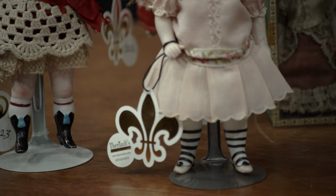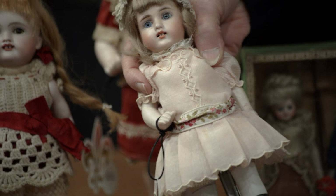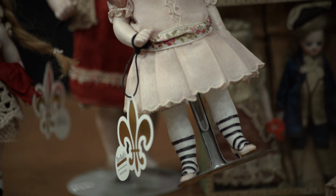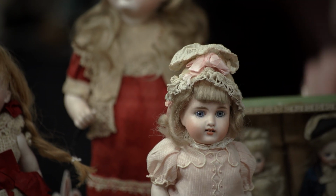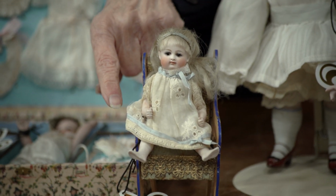Now here's another good example. This is by Gabriel Quinlan, and again, I hope you're able to see the legs, the stockings, and the peach-colored shoes. Very, very different, a very unique type of shoe to be finding on this doll. We come over this way, and I think we have another little barefoot girl, if you can see her.